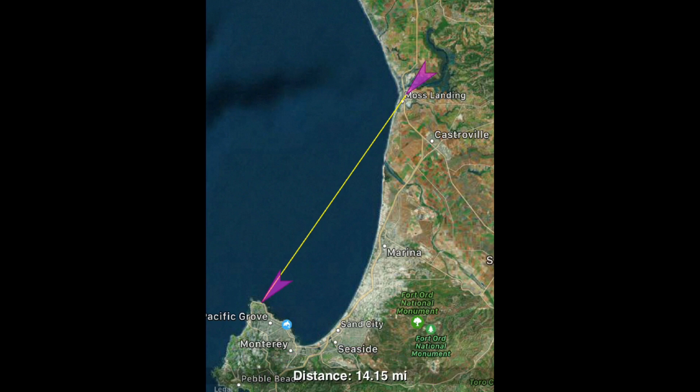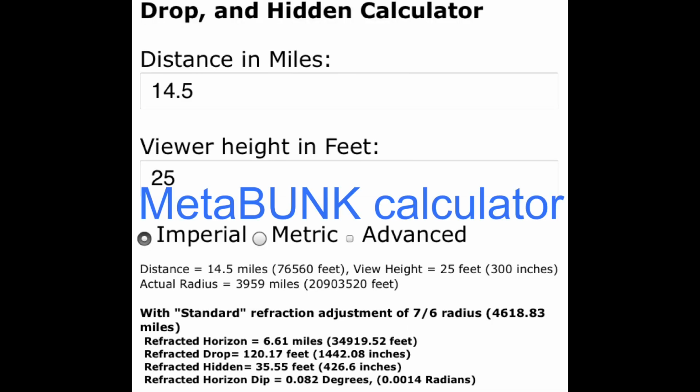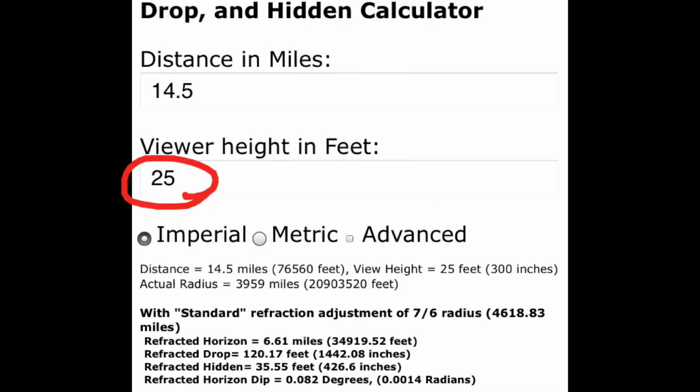So I put this into the really bunk as heck Earth curve calculator. And we're looking at a supposed hidden height of 35.55 feet, about a 3 to almost 4-story building. And yet, we're about to show that you can see the spires of the boats that are sitting straight on the water. These boats are on the water level, and their spires have got to be only like 20, 40 foot high.